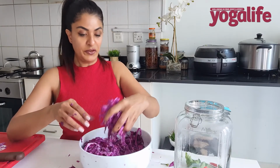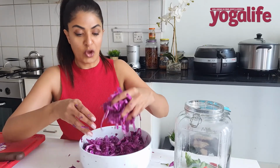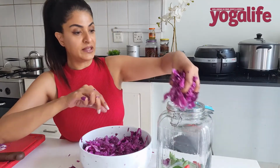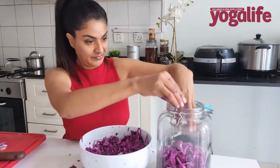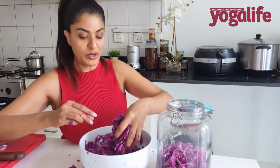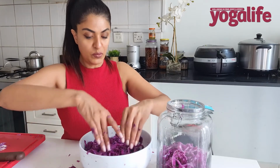Okay, so here's what we're gonna do. Now this is beautifully, as you can see, it's beautifully soggy. We're going to place it into a well-sterilized jar. I'll show you the liquid at the end so you know that there is plenty of liquid which will cover the top.